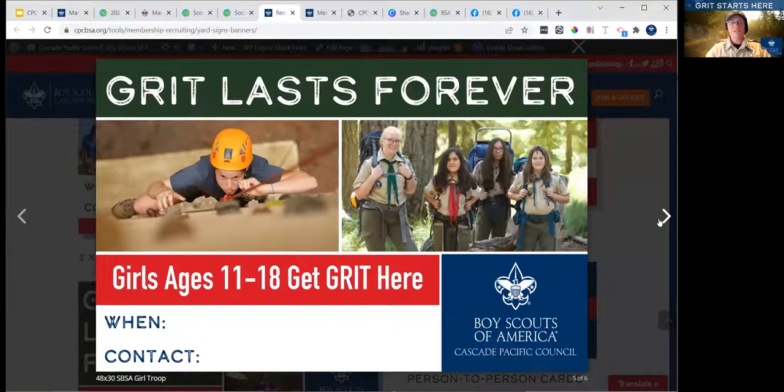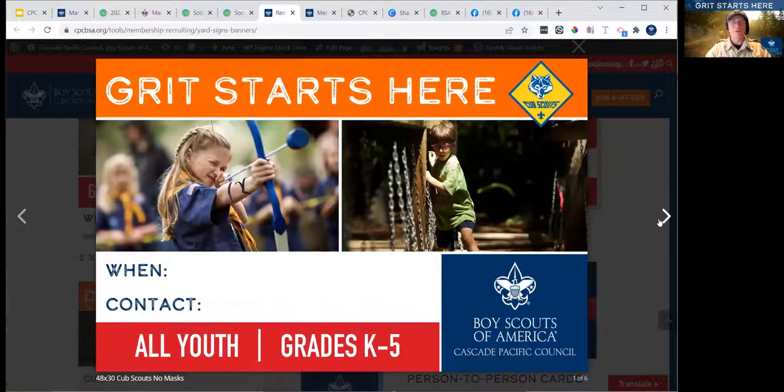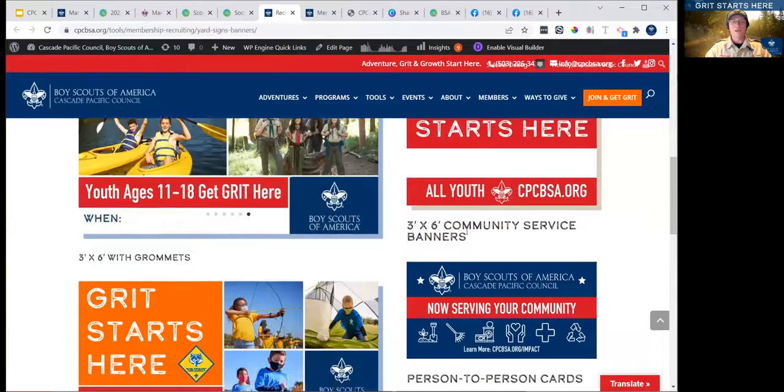So we have boy units and girl units, and we've got units that are boy and girl units. So we've got a whole variety here. We've got Cub Scout ones, all of that. So you can order those right there.